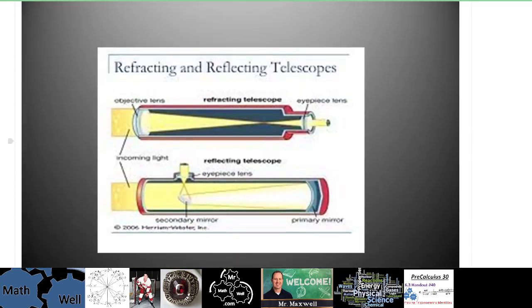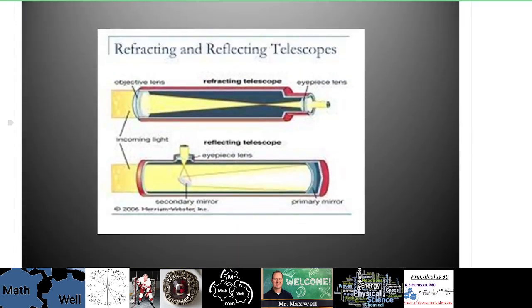Nice. Okay, here's a picture of these telescopes. Sorry, this is a bit fuzzy. The big difference here, look at this. The refracting telescope: light comes in and this is how the light rays are bent and refracted. Then there's another lens that straightens it out to your eyepiece. So this is an effective way of magnifying the light that comes in, so the image.